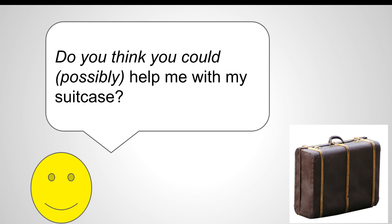Another phrase is, do you think you could? Or do you think you could possibly? Do you think you could help me with my suitcase? Do you think you could possibly help me with my suitcase? Do you think you could tell me the way to the station? Do you think you could translate this into English for me? Do you think you could change this money for me?